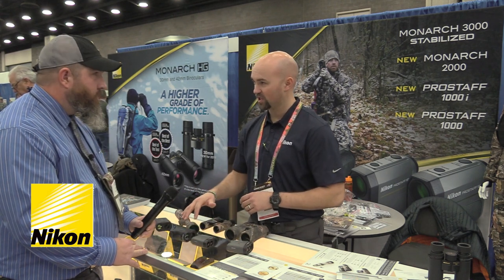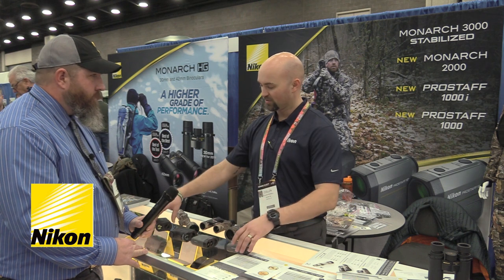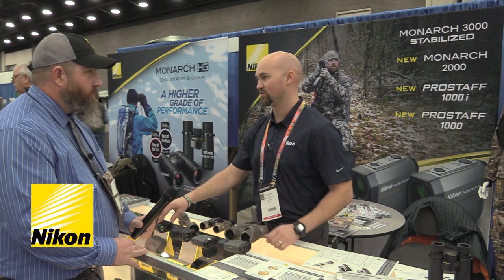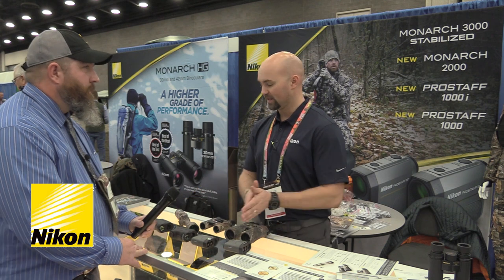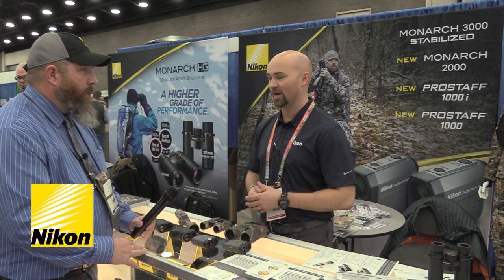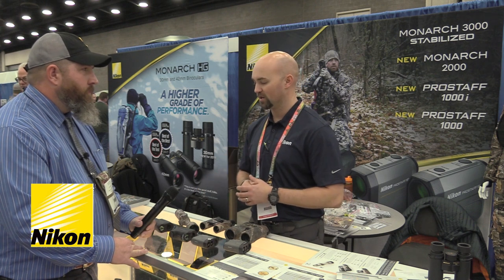The other thing that we changed as of last year, all the rangefinders now have a 5-year warranty. Previously it was 2. So it's kind of leading the industry, getting a better warranty on the electronic stuff, which a lot of folks stay away from getting a good warranty on.